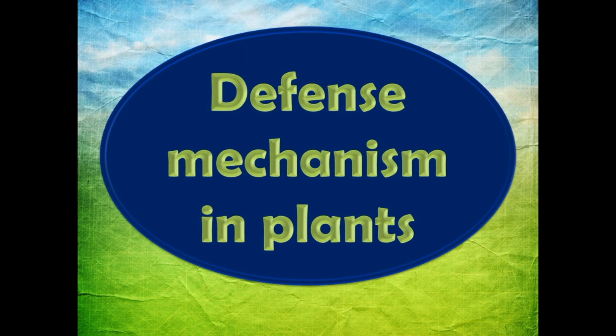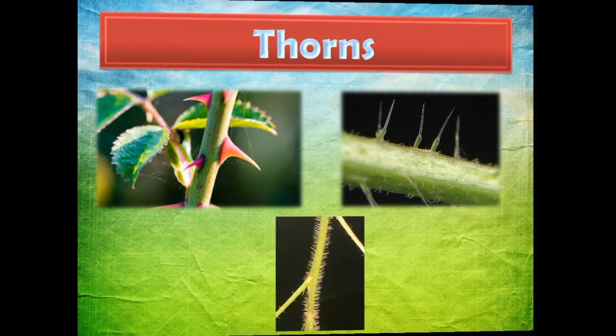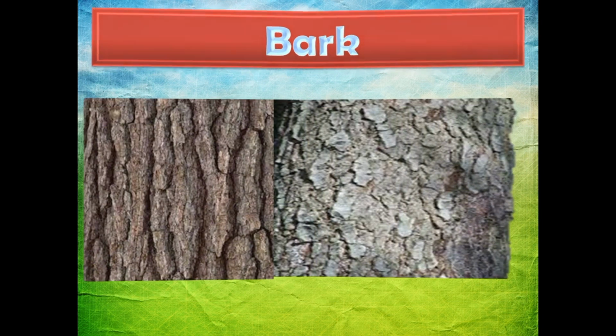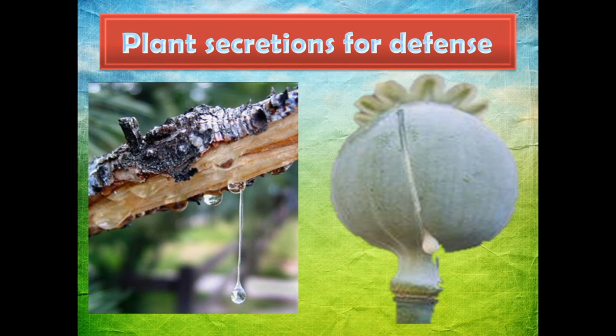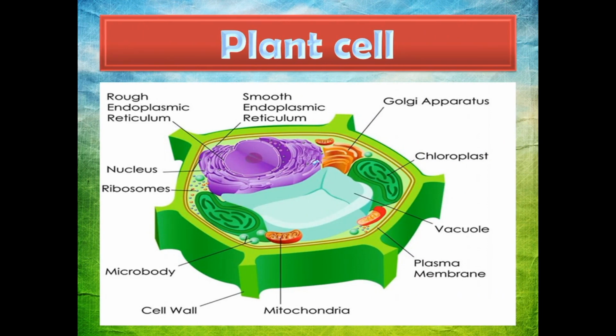The next topic we are going to discuss is defense mechanism in plants. Like human beings, plants also have a well-defined, efficient, active defense mechanism in their system. Certain examples are thorns, which act as a powerful defense from the attack of animals, germs, etc. Waxy coating or cuticle, which acts as a waterproof or thick layer over the parts of the plant, especially on the leaf, bark, and secretions like resins, gum, latex, all of which provide protection from the entry of germs.